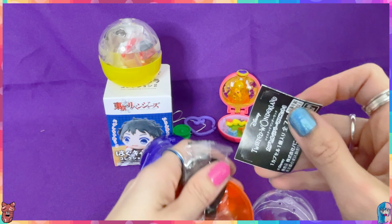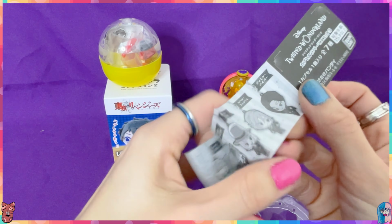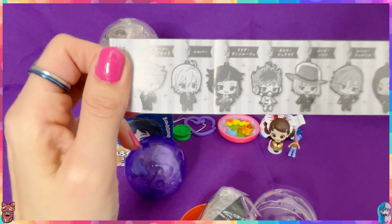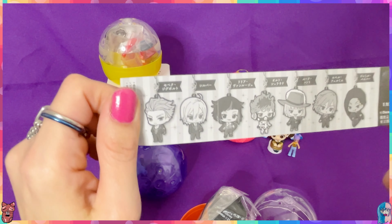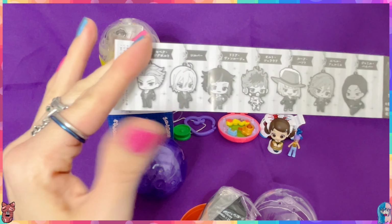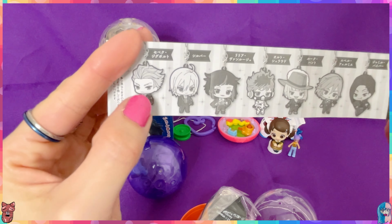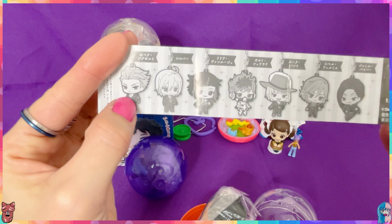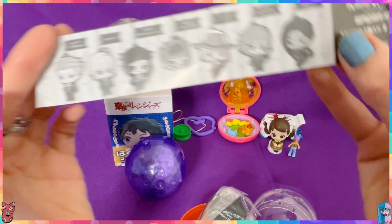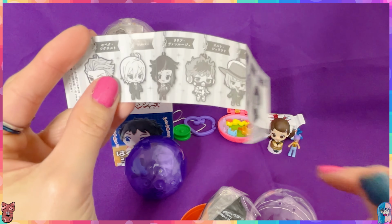Let's grab this first. Let's see what we have. Ooh! Okay, so these are not the dormitory leaders, but these are, I'm sorry to call you side characters, but these are the side characters. And we already got this one. So I'm really hoping to get Jamil. I really want Jamil. Please, please be Jamil.